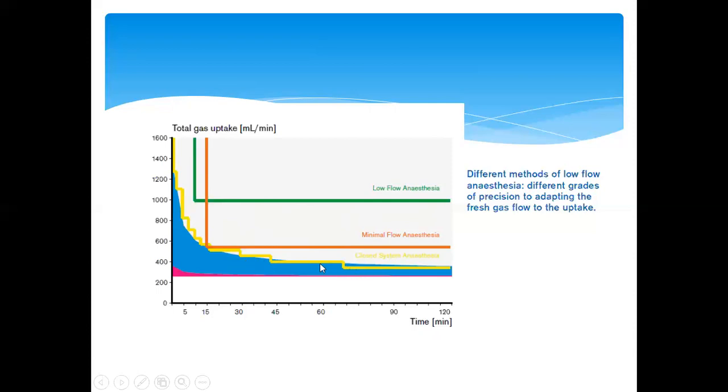And these gas flows we have superimposed onto our requirements of nitrous oxide, oxygen, and volatile anesthetics. And this gives a pictorial representation of what exactly is happening with regards to our fresh gas flow and with regards to our volatile anesthetics as time passes in the anesthesia experience.